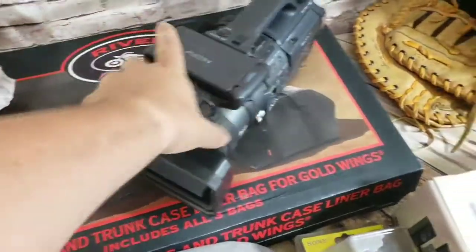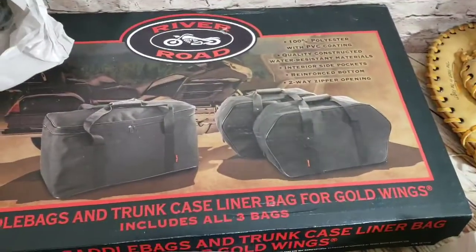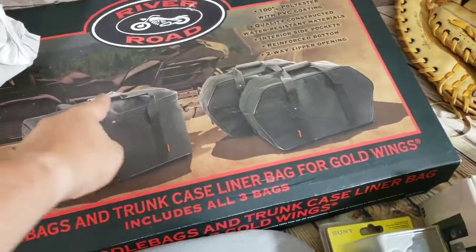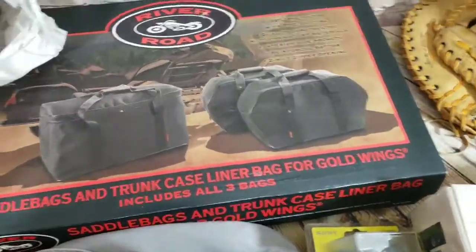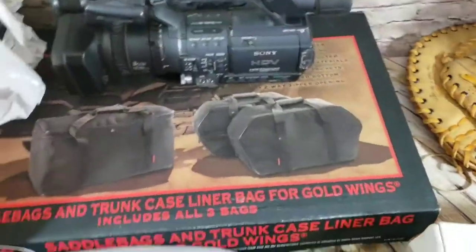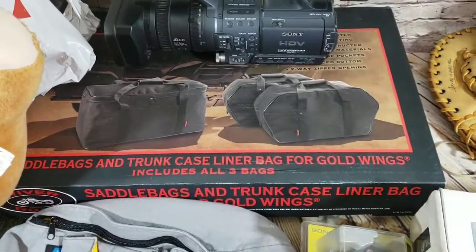Underneath all this is a River Road saddlebags and trunk case there. Brand new in the box. All three are there. They still have the tags on the straps, so I paid 10 bucks for that when I got this camera too, at the same estate sale. So I think I might get 60 to 100 for that.